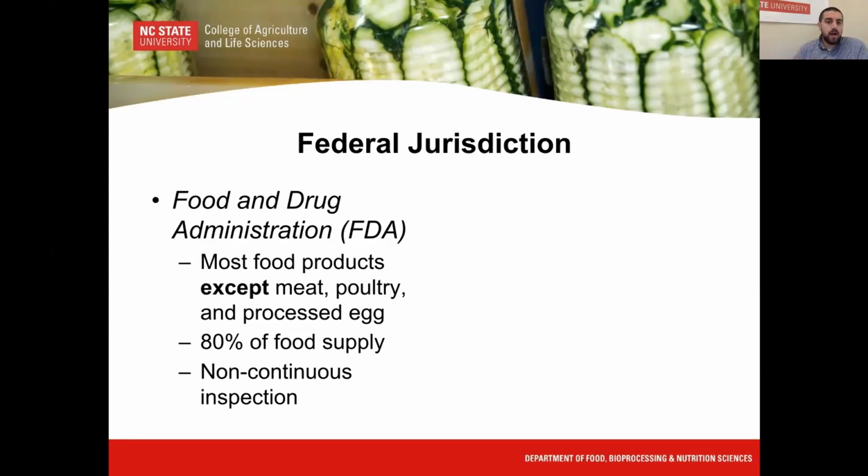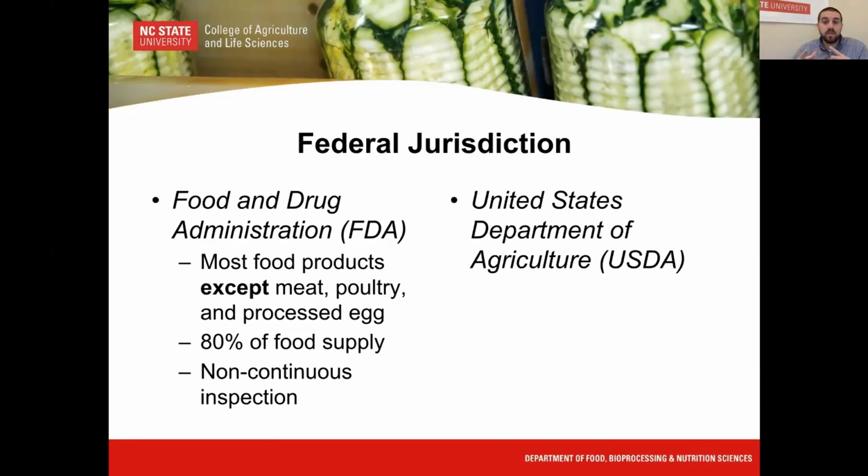The FDA also operates under a non-continuous inspection model. That basically means you might see an FDA inspector once a year or once every 2 years, depending on your product, your process, and how large your company is. You're not going to have an FDA inspector in your facility every time you're producing food, which is in contrast to the USDA. The United States Department of Agriculture is also responsible for food safety regulations in the United States.